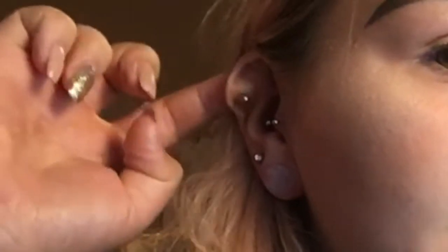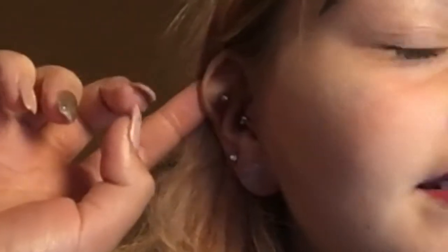So the next piercing I'm going to talk about, which is kind of boring, is this top cartilage one which I'm wiggling around. I got this done at Claire's Accessories. I really don't recommend getting any kind of piercing done with a gun. My cartilage is like shattered and it's really sore. Honestly, don't get it done with a gun. Go to a professional. I'm in a lot of pain.